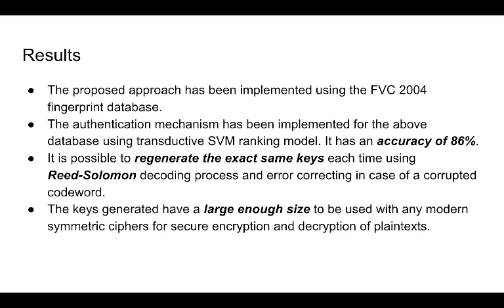It is possible to regenerate the exact same keys each time using Reed-Solomon decoding and error correcting in the case of a corrupted code word. So whenever this code word is sent along with the ciphertext, if, let's say, some bits of the code word are corrupted during transmission, it is possible to correct those bit errors, and then we can again decode the code word, run the whole authentication mechanism, and then regenerate the exact same key each time.